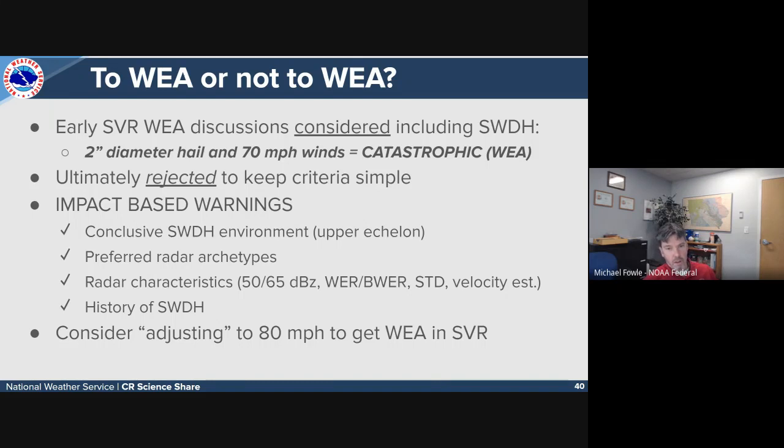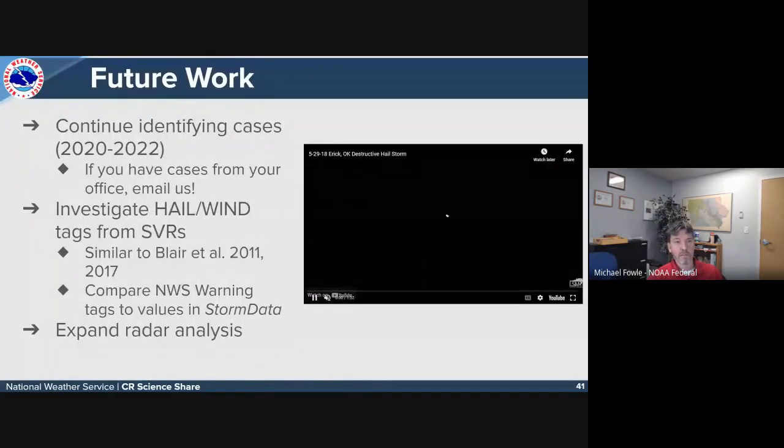If you're seeing an event like this occur, we know that these often, in my mind and a lot of Zach and I's research, are destructive. So if you notice one of these events, or you're feeling strongly that you're seeing some of the radar characteristics, those preferred archetypes, getting a history of wind-driven hail, you know, nudging the wind up to whatever you need to get a WIA out. Again, thinking of the impact-based warning idea, I wouldn't hesitate to do so because that's often going to help get the word out, right? Your cell phones are going to buzz. As we know, that's the intent of these. So kind of, for lack of a better term, fudging that, in my opinion, maybe a little controversial, but I would not hesitate to get the WIA out. So we can talk about that at the end if there are suggestions.